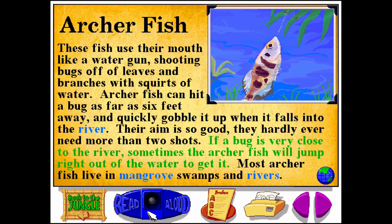If a bug is very close to the river, sometimes the archer fish will jump right out of the water to get it. Most archer fish live in mangrove swamps and rivers.